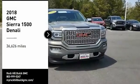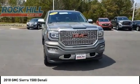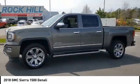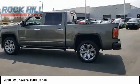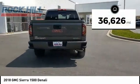Come test drive the 2018 Sierra 1500. The GMC Sierra is a full-size pickup with all the functionality you could expect. With multiple trim levels, the GMC Sierra provides a wide range of features for you to enjoy. Power and advanced technology can both be found in this fantastic truck. This vehicle has less than 40,000 miles.